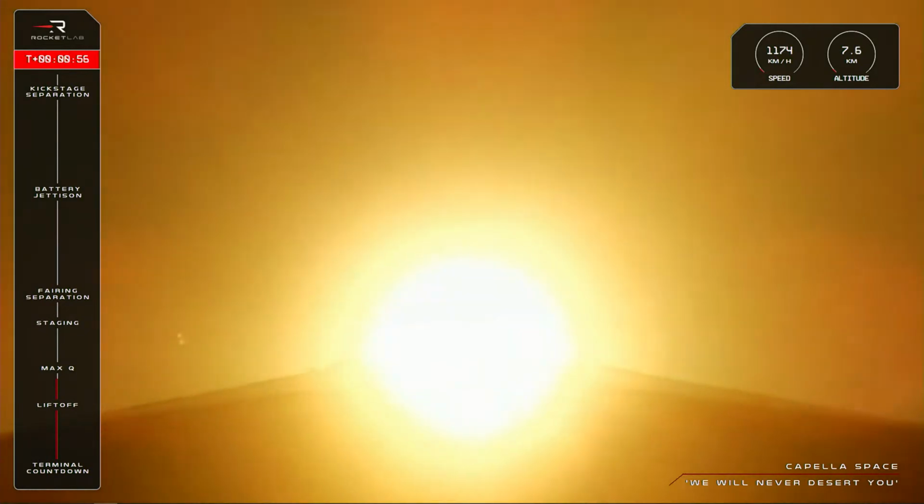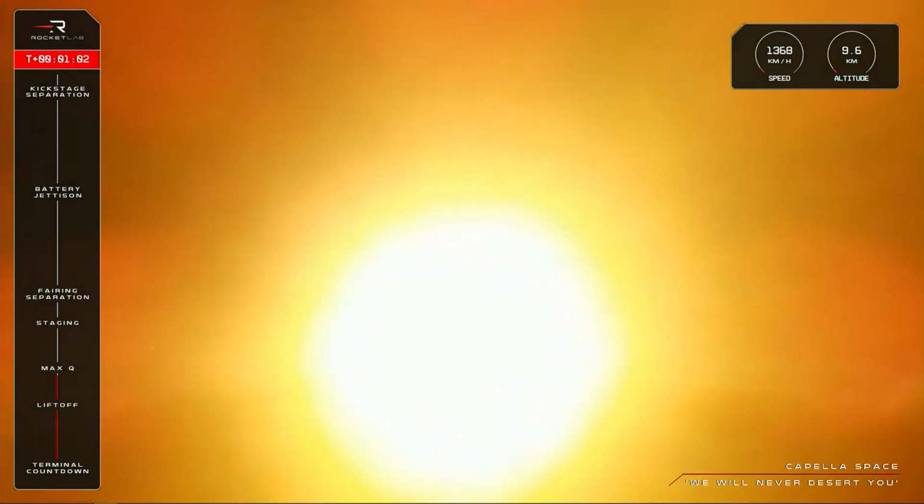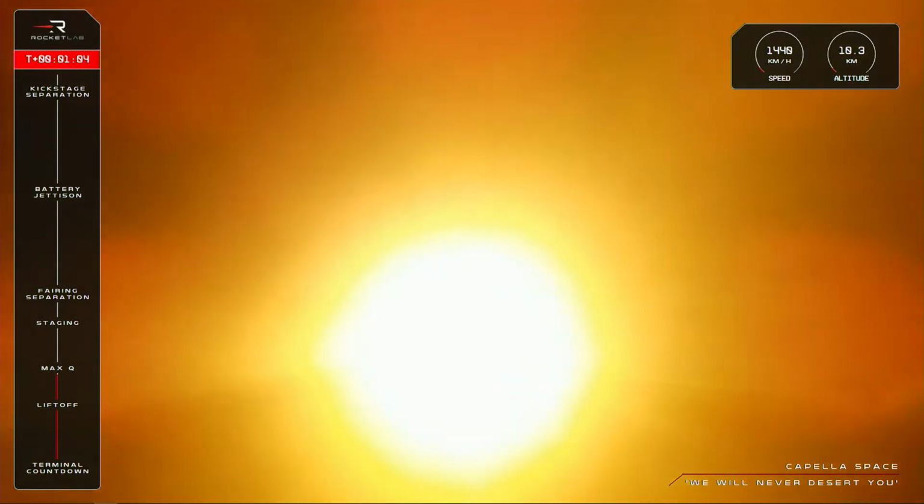Electron is supersonic. Approaching max Q. High voltage battery discharge is nominal. Cleared max Q.